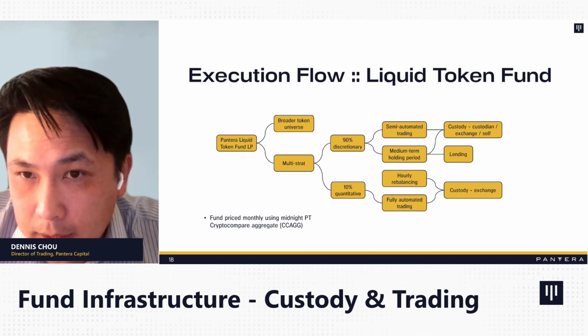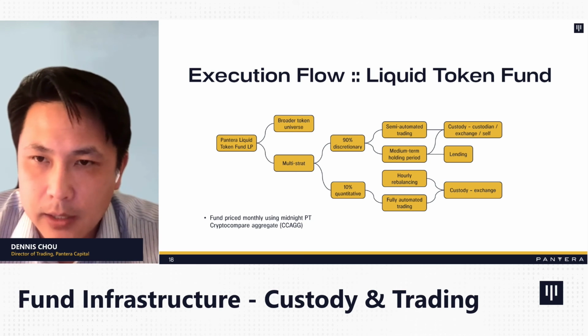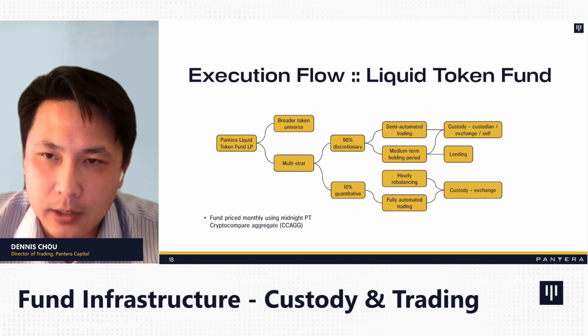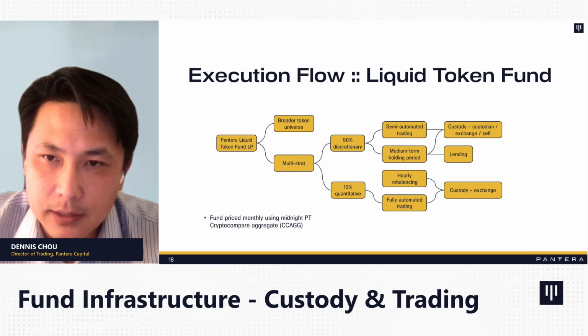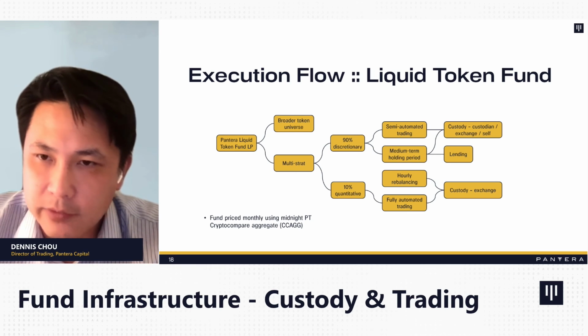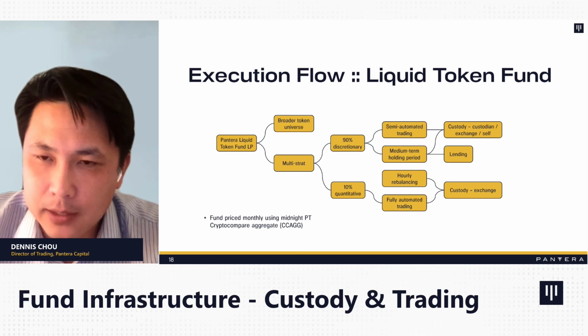We also have a medium-term holding period, and we'll try to maximize our assets by lending them as well. On the quantitative side, it is fully automated, and it rebalances hourly and trades even more frequently than that. Because of that, all of the assets are custodied on exchange.